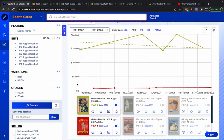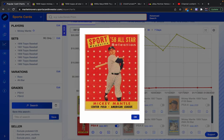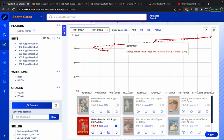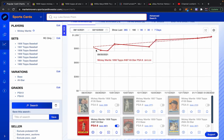Next card on the lower end of the Mickey Mantles is Mickey Mantle's 1958 Topps All-Star. This card right here. Good looking card. 1958. Let me get this off the screen real quick so we can take a look at it. Here's been the pricing over the last half year, 180 days. It's just gone up, right? Back here in September, it was 915. August, 995.